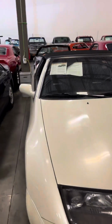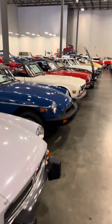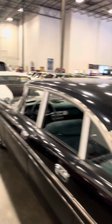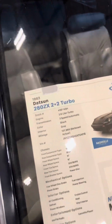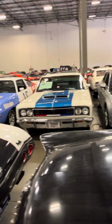Oh, look at this. Not twin turbo. I used to sell these new. The pearl white was the best color to get on there. I don't see anything down this row right here. What is this? I got 280Z, 2 plus 2. 280Z, 2 plus 2, turbo. Huh? I remember selling those. What we got here?